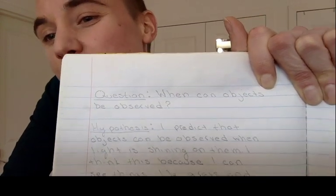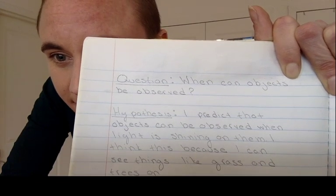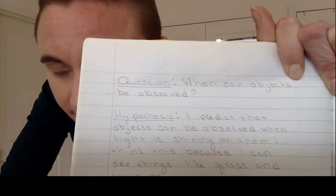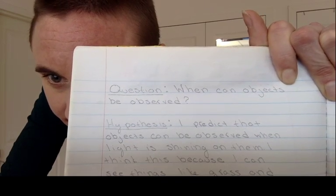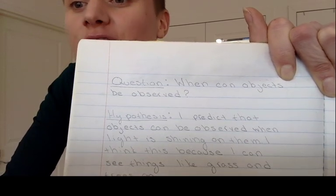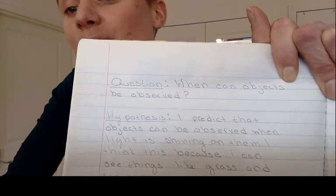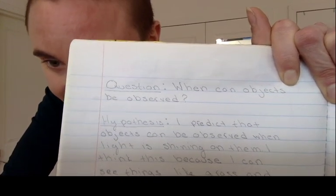It's dark? Why does it appear dark? Tava, I predict that objects can be observed when there is just the right amount of light. Ooh, Tava, what do you mean by just the right amount of light? And why do you think that?